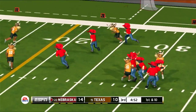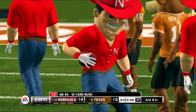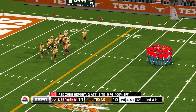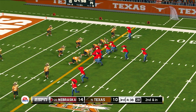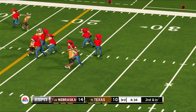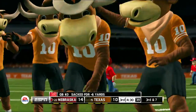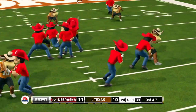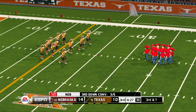Now he tries to buy some time. And down he goes at about the 19-yard line. Good gain there on the quarterback scramble. You know, I really like the decision to tuck it and run here. He waited and found no one open, so instead of throwing it away, he just took it upfield for himself. He scrambled. Third down, and they need to get it to the 19.